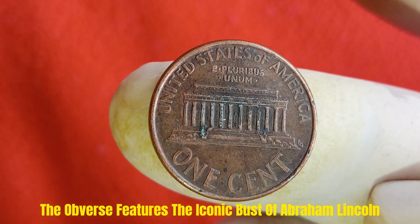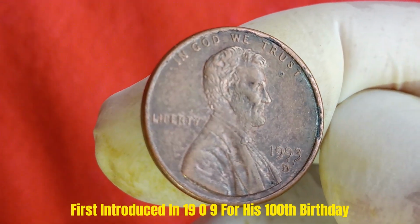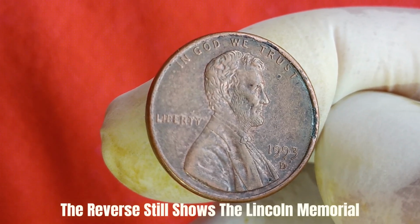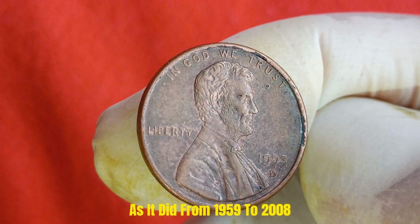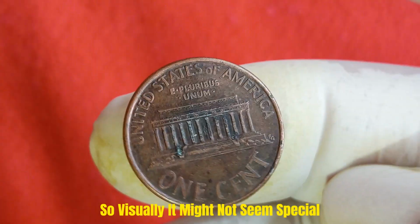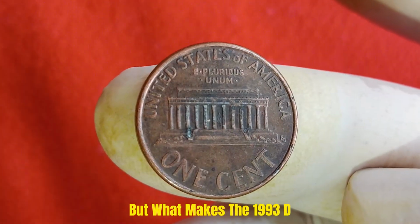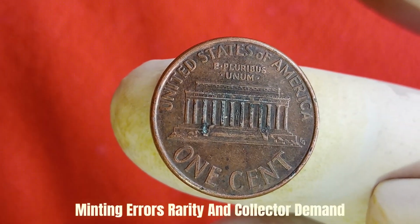The obverse features the iconic bust of Abraham Lincoln, first introduced in 1909 for his 100th birthday. The reverse still shows the Lincoln Memorial, as it did from 1959 to 2008. So visually, it might not seem special. But what makes the 1993 D penny so desirable today is a combination of condition, minting errors, rarity, and collector demand.